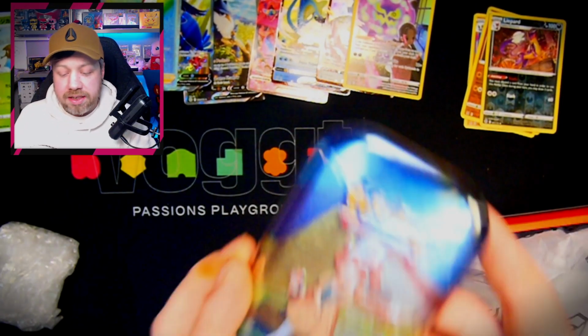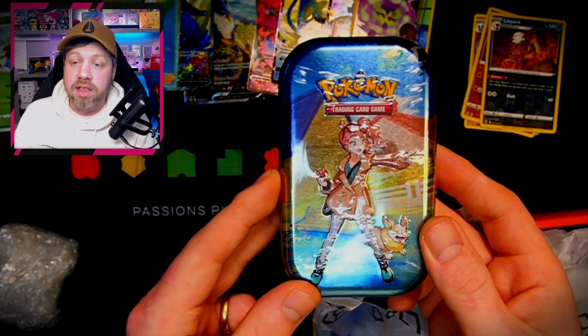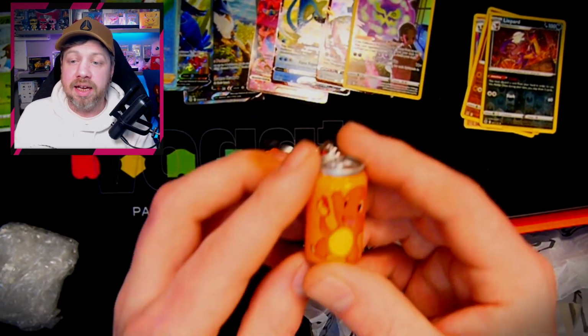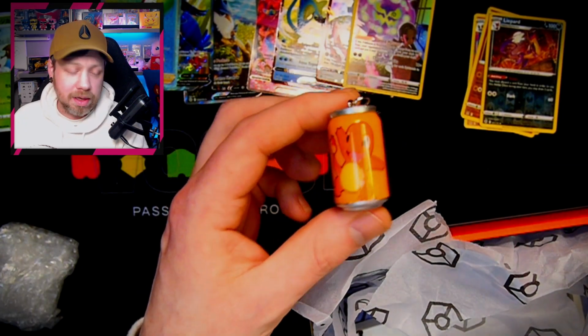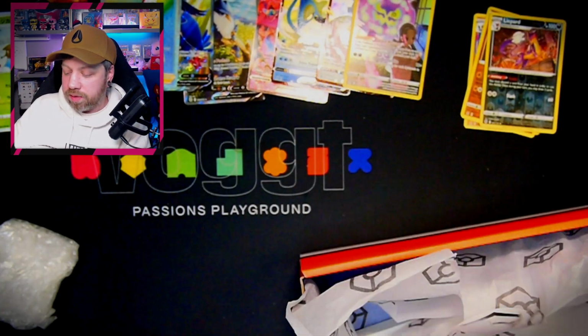We have got a tin right here. I can't remember what tins these are. Oh, this is Crown Zenith tin. Let's go. Of course it is. We have also got a lovely little can of pop, or for you American, soda. So we've got a little bit of a Charmander theme going on right there. That's pretty cool. I might put that on my keys. I don't actually have any key rings on my keys.